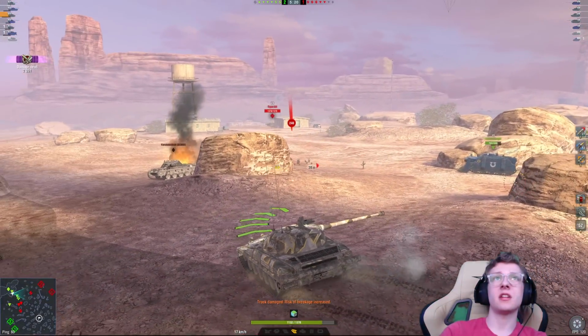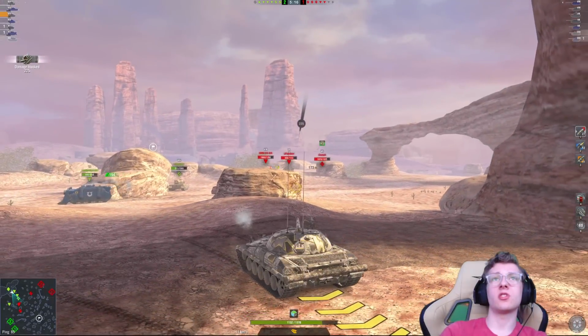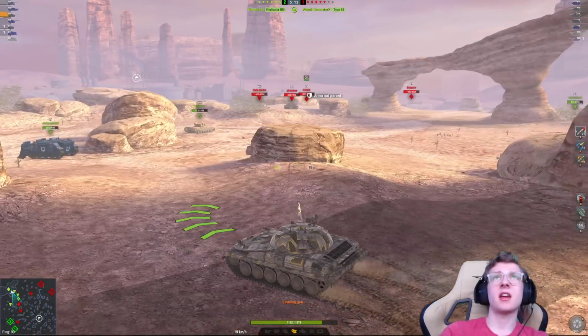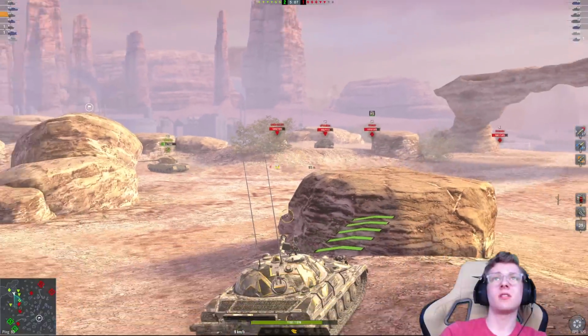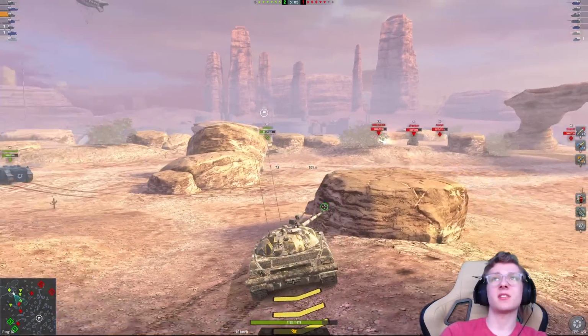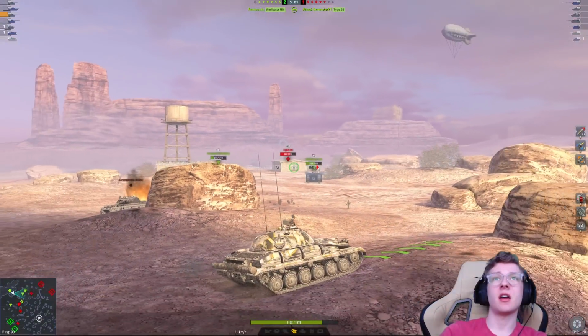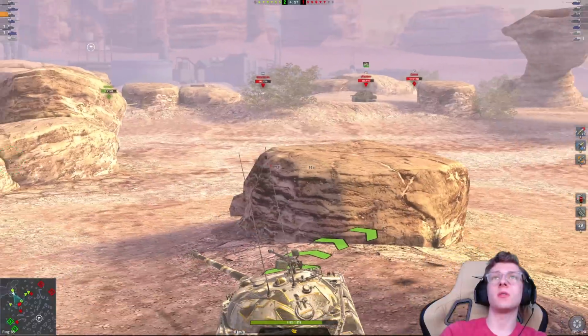We get a nice shell into the Yag Panther. We do get hit by the Type 59, but it's not really an issue. The Type 59's already donezo anyway. Dracula's camping in the back. Okay, well, I don't know. I hate going up against SMVs because there's really no way to counter it. Can't hit the Type 59 at this angle, but I don't really know what the Type 59's doing.